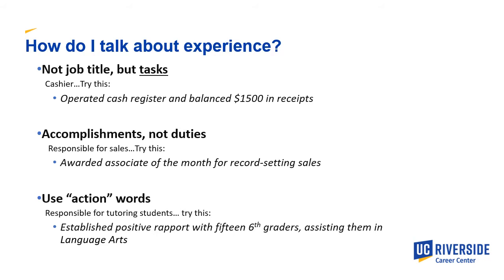So instead of writing "worked as a cashier," write "operated cash register and balanced $1,500 in receipts." Talk about your accomplishments, not just duties. I've seen a lot of students say "responsible for XYZ." But instead of saying that, use an action verb to talk about it. And you can see some examples here.